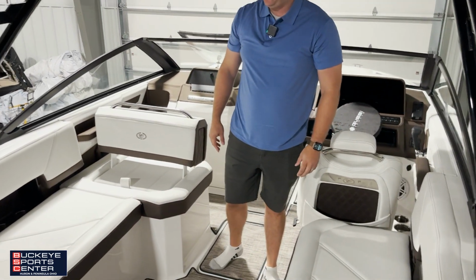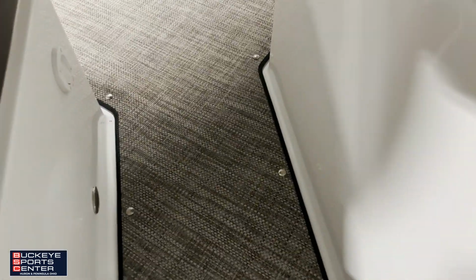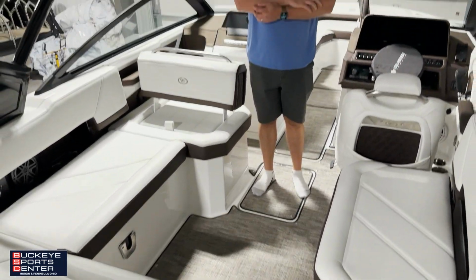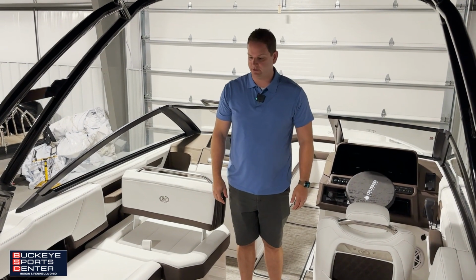Got drains in the cockpit. We've got the snap-out seagrass flooring. Again, that richer cocoa color, which makes this boat look a little richer rather than a gray. So overall, just a really cool open layout here in the interior of the R6.